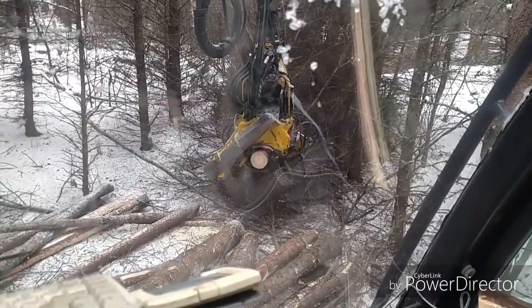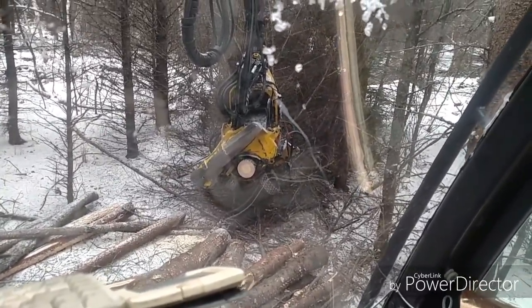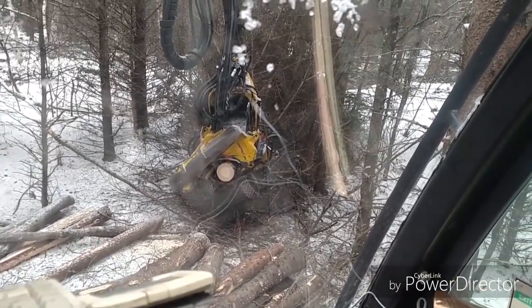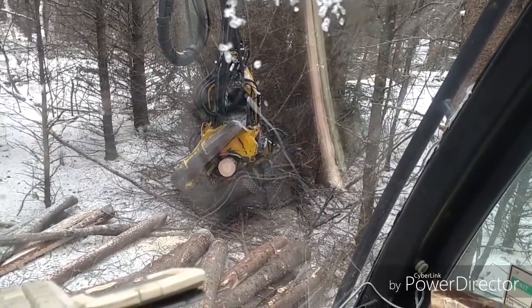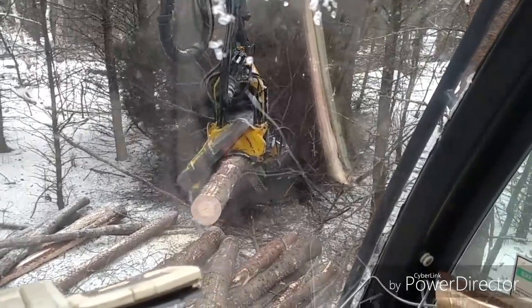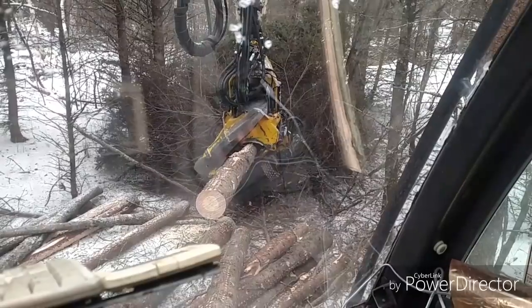I should say it's never wise to process torque yourself because of the feed. If the measuring wheel messes up, it'll just keep feeding and it'll shoot the tree right in the cab. But I've got it low enough it won't hit me. And so I'm going to feed it, and you can see it. If it doesn't stop, it'll get you.